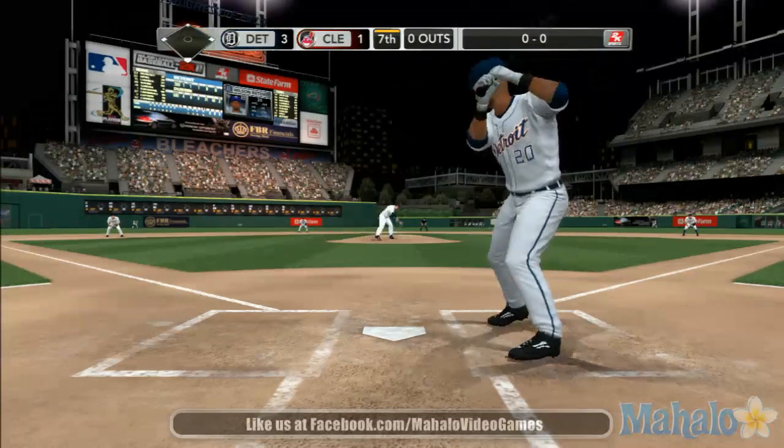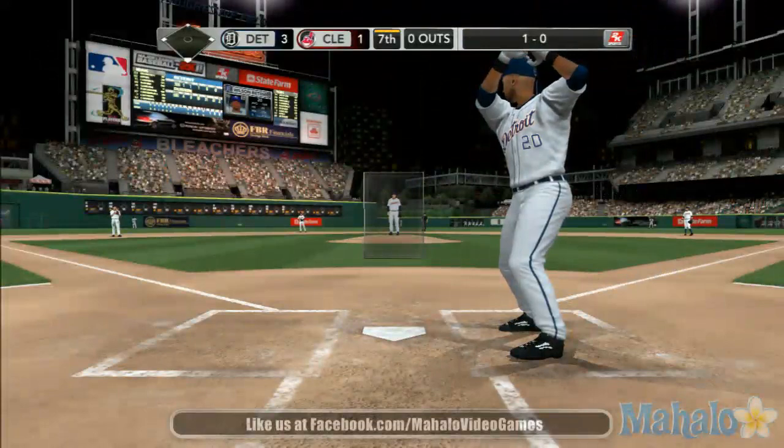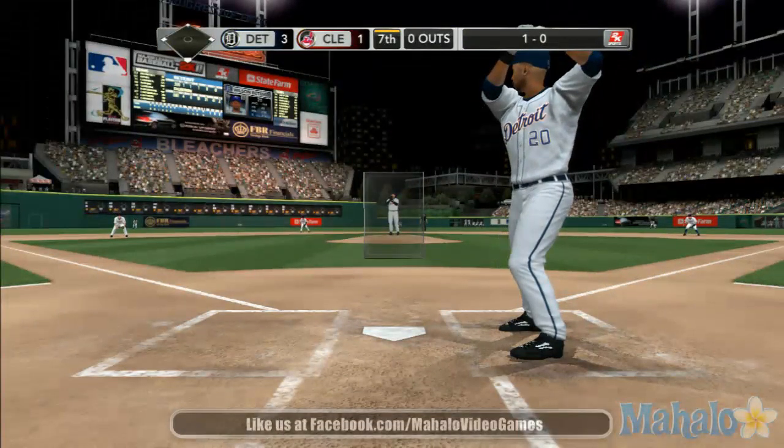Here's the pitch. Curveball misses badly, 1-0. We went with the big curveball off the plate, trying to get him to reach for it, but he lays off.